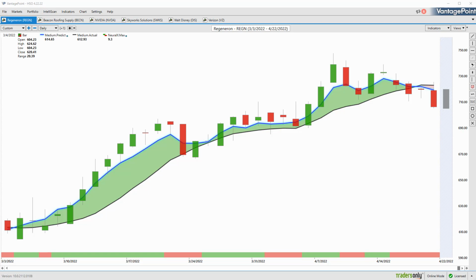We're going to start out with shares of Regeneron, which we looked at last week, so we'll update those forecasts. We also have Beacon Roofing Supply, NVIDIA, Skywork Solution, Walt Disney, and lastly, shares of Verizon. But let's start out here with shares of Regeneron.